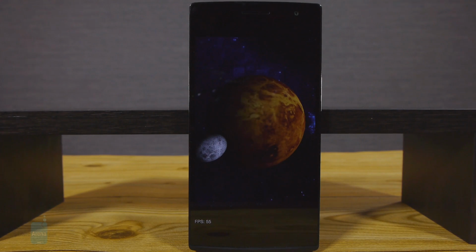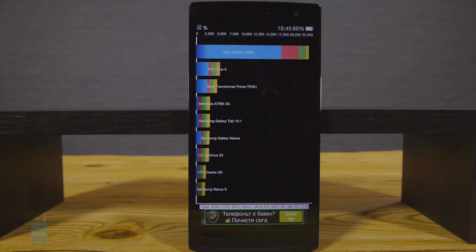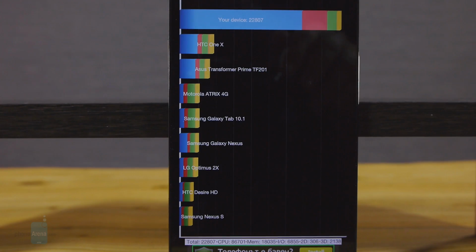You will find a generous 32GB of storage on board with the Find 7, but you do have the option to expand it even more through a microSD card for up to 128GB more.